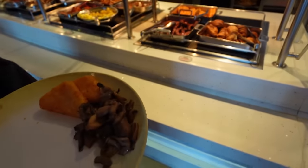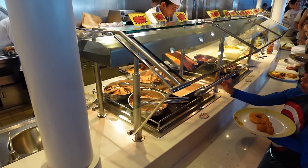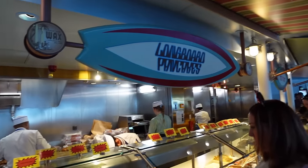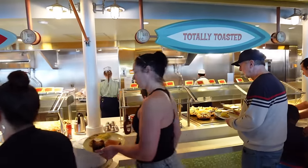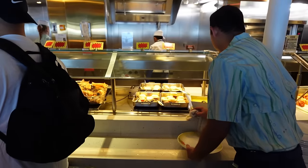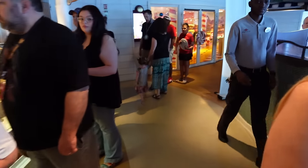Mickey waffles! Hey! There they are, lots of choice in here. Buttermilk pancakes, ooh, lovely. Some glazed donuts just there, they look quite nice. I like the theming in here, there's kites on the wall. Like these little Cabanas, of course, with the name. Totally toasted. There's a lot of choice. There's some bagels in there, which is good.